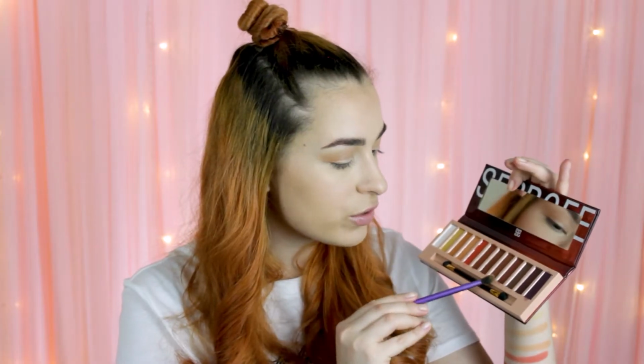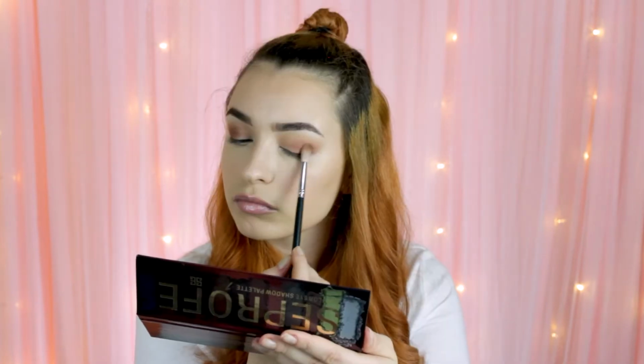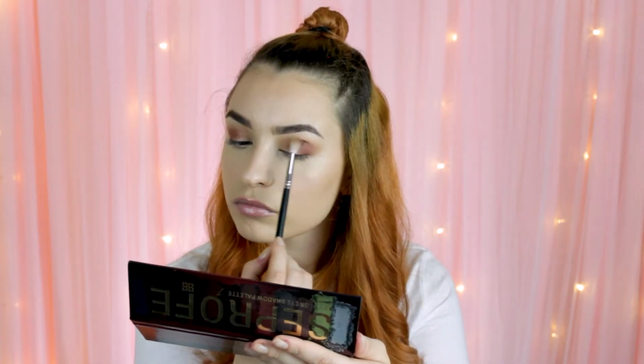So I'm gonna go into this shade right here, which is like a reddish plum, if you want to take it like that. So I'm gonna take that. Now we're gonna take this shade right here, which is like the second to last purple shade, and I'm gonna do the same and deepen out my corners. I have to say these blend with each other like perfectly.